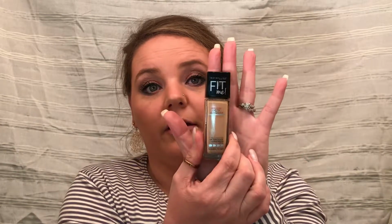So, final thoughts on the Fit Me Maybelline foundation in the Buff Beige 130, the Dewy and Smooth. This has sunscreen in it too, you guys, and it's SPF 18 for normal to dry skin. Hydrates and smooths skin texture, natural luminous finish. So for the claims that it says, I think I agree with them. I guess the biggest thing would be to do a wear test, obviously.